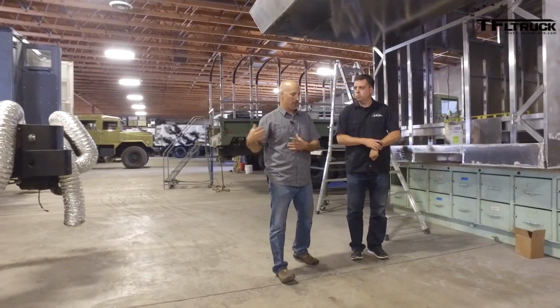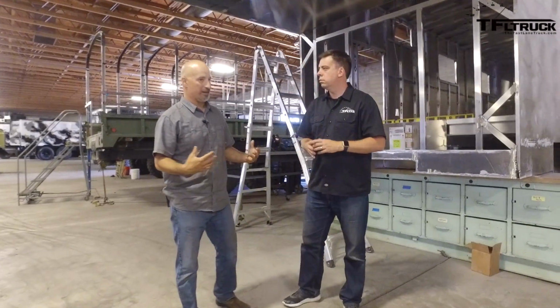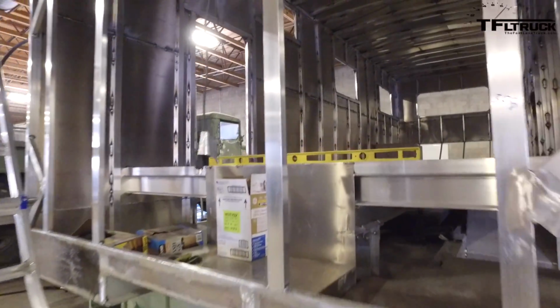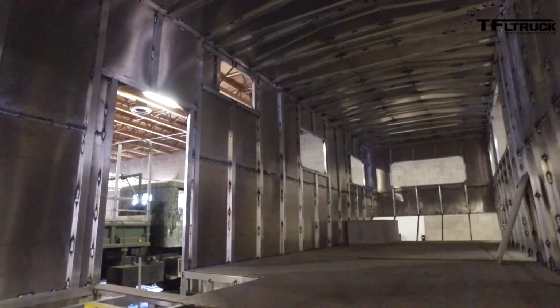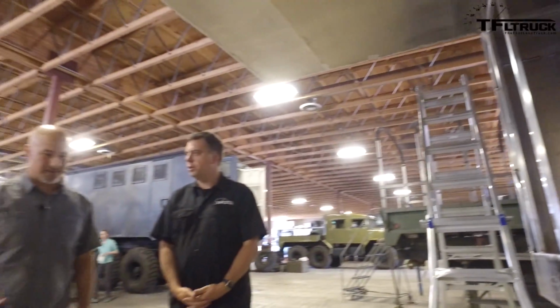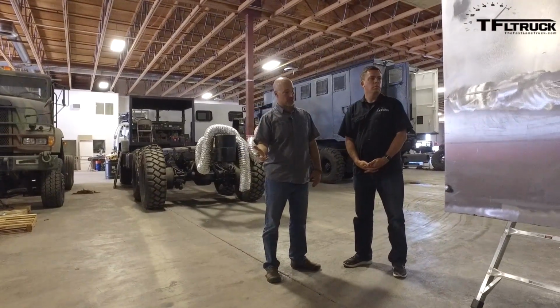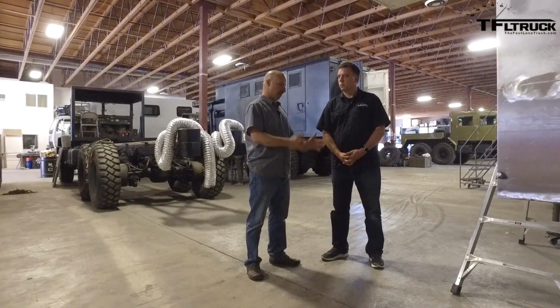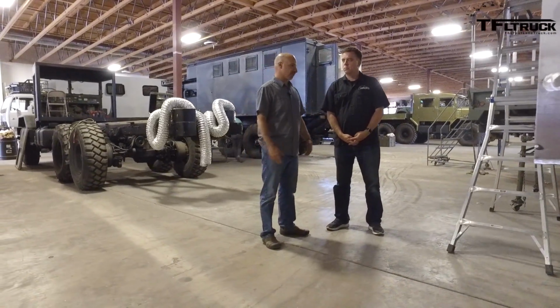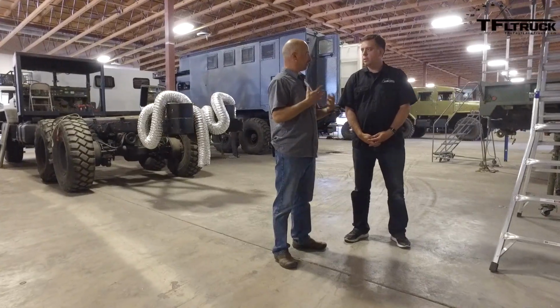The other thing, and we work very closely with Plan B on any of the military source chassis, we also can build on brand new, straight from the factory, Freightliners, International Work Stars or Western Stars. We'll build on 4-wheel drive, 6-wheel drive, 8-wheel drive. So it's, for us, the sky is the limit, I guess.